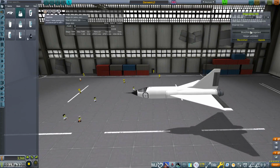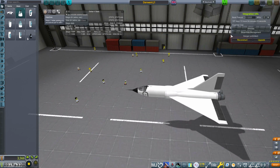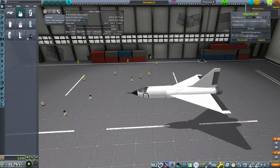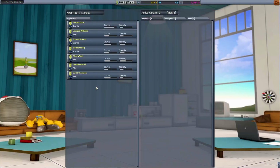We're going to save it, and I'm going to say how long is it going to take on max. It's going to take 107 days. Wow, that really has improved our build rate, hasn't it? Right, we'll do that then. There we go. Right, let's get back and launch that rocket finally. Before we launch the rocket, we're going to get some astronauts. Well, some pilots. I think we might.